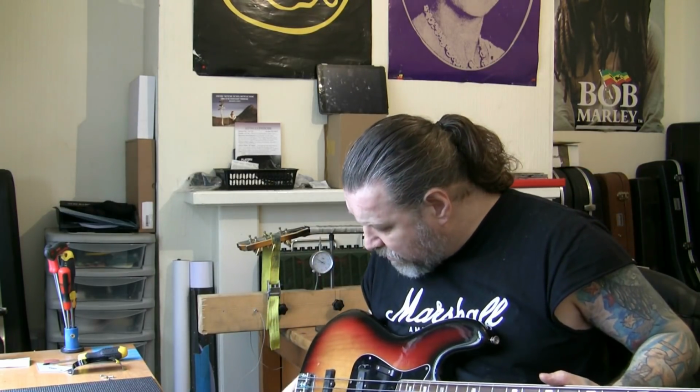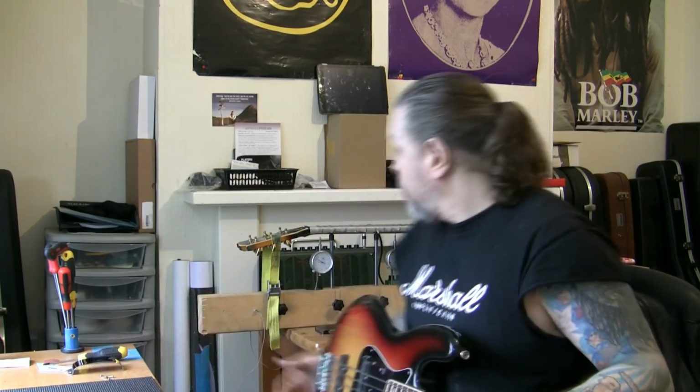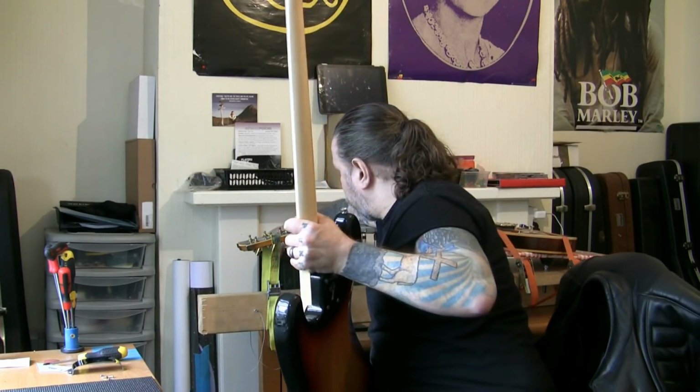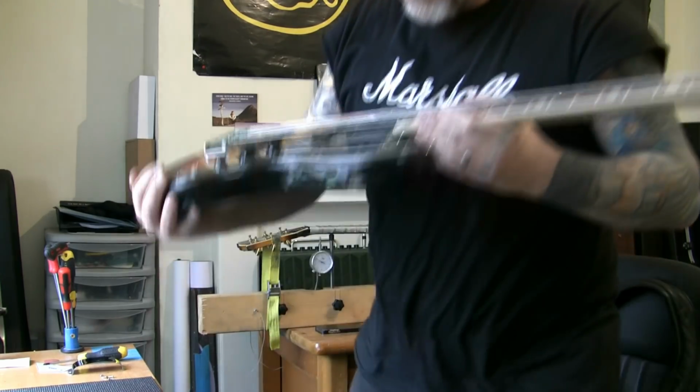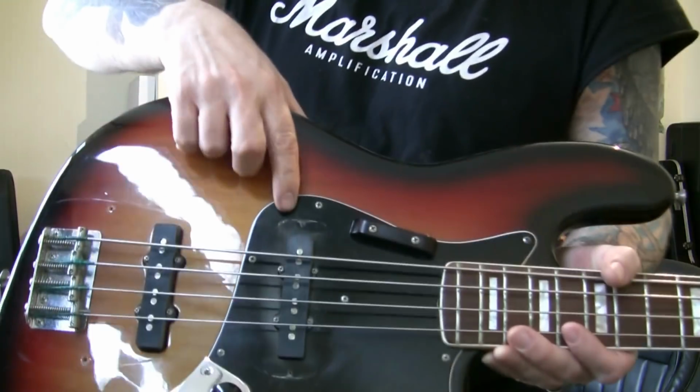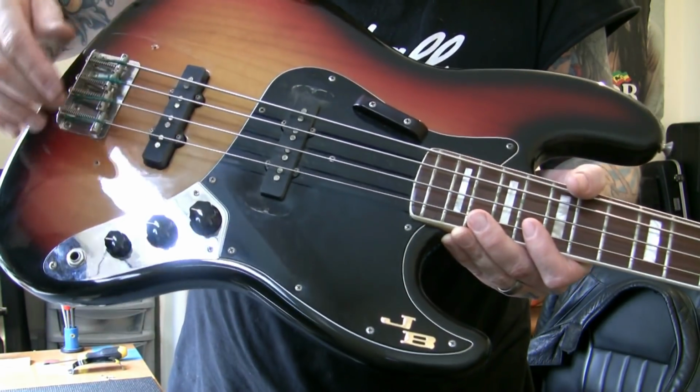So now all we really need to do is find out what is causing that grounding problem inside. Let me just turn this amplifier off. With the strings removed, we'll start to see a little bit more about the condition. Now, this can all be removed here. This little bit of crap, it's probably dead skin dust.